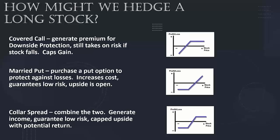Well, if we're long stock, there are three hedges one might consider. The easiest, of course, is the covered call. I own stock, we sell a call against it, we get some premium when we enter a contract to potentially give up our shares of stock at that strike price. The premium we collect gives us some downside protection or helps us make back some of the loss on the position that's unrealized. It still takes on risk if the stock falls, and it caps the gain to the upside.